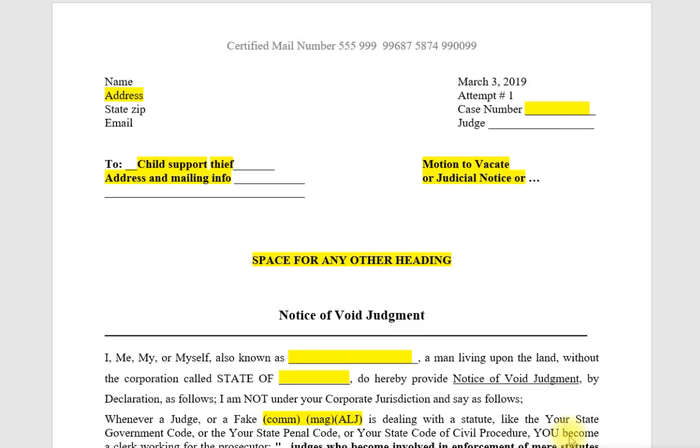So we've put together a document that I think has all of the stuff on it that you need to put on your document. We'll start here. It doesn't really matter if it's child support or just the state. If you're dealing with a commissioner or a magistrate or whatever they call these fake judges. Here in Salt Lake, they call them administrative law judges.